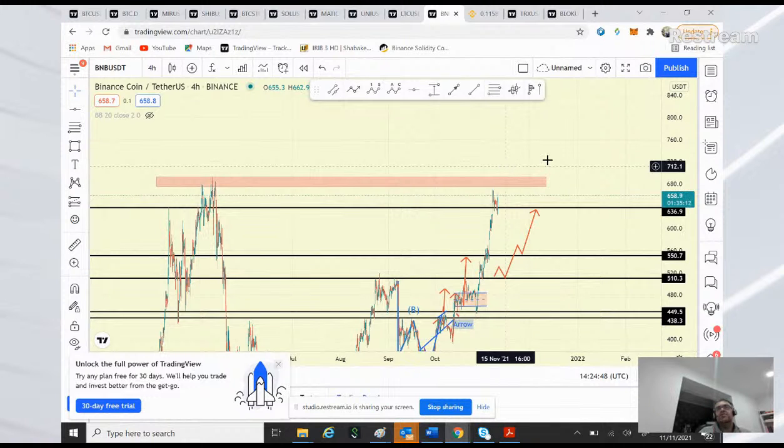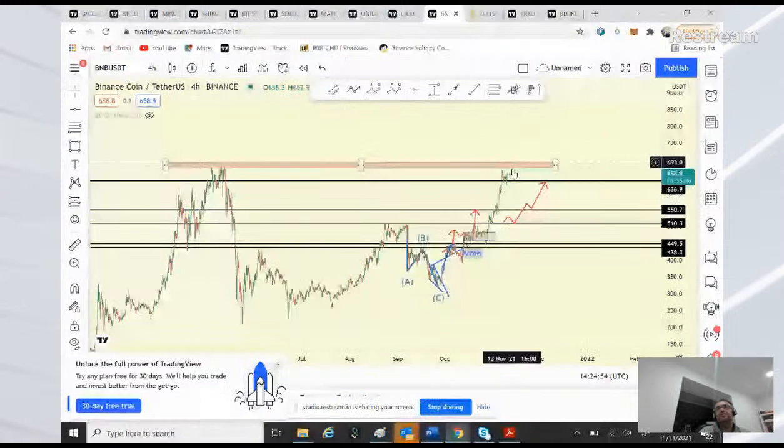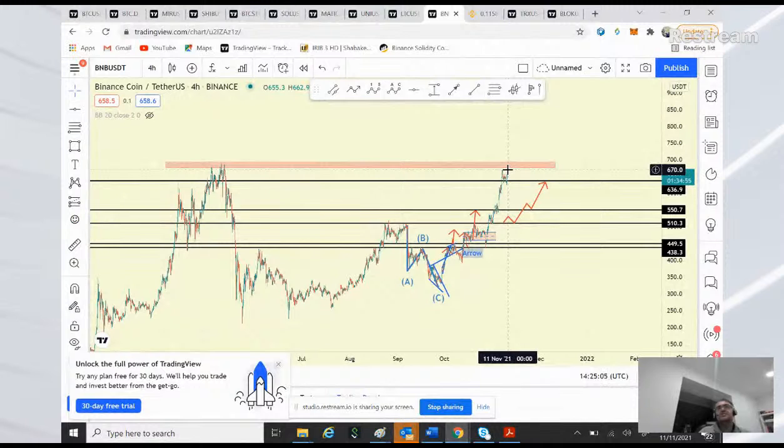And I can tell you it's going to go very, very quick to 1,000. No, I really think it's going to struggle. It's always the biggest point to break the previous all-time high, because the mindset of the market is that the previous all-time high is a good place to take profit.